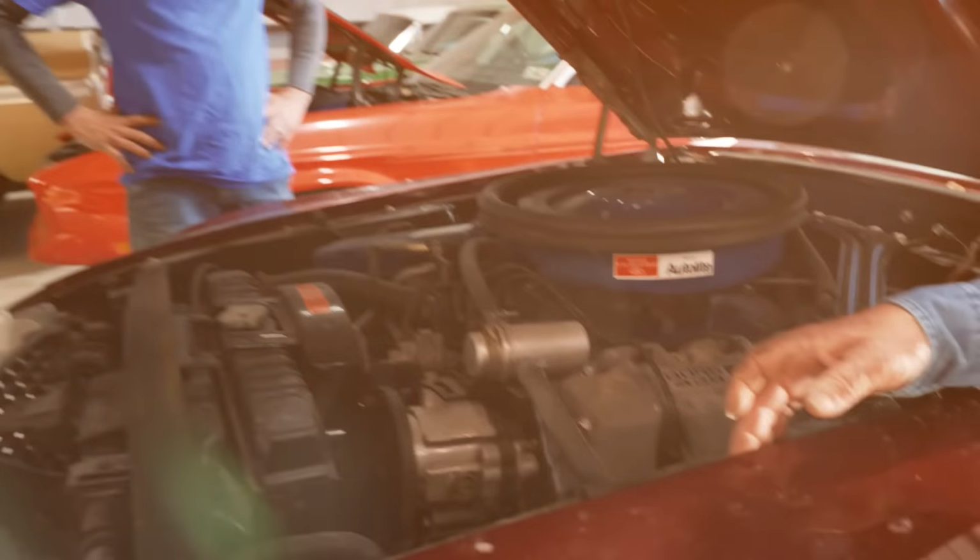Is this the best car you've ever seen in the shop? In this shop? Not a bad one, huh? It's the dirtiest one too, and we're not allowed to touch it. Yeah. They want it dirty.